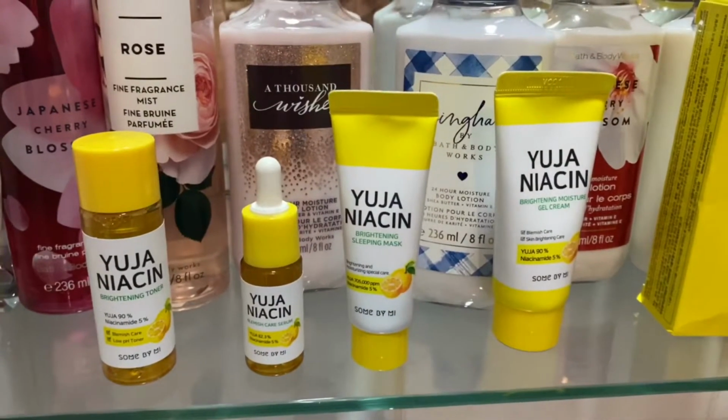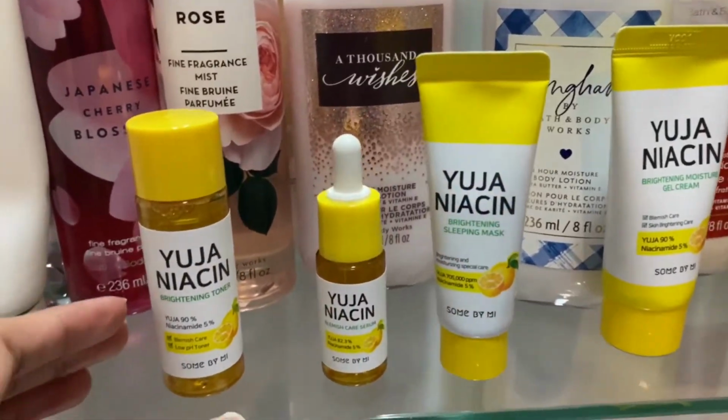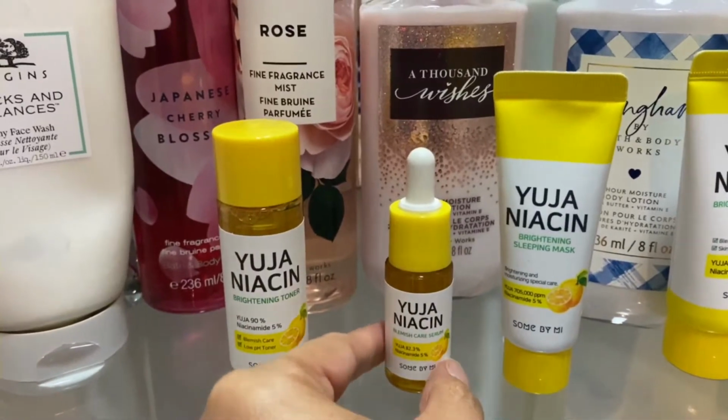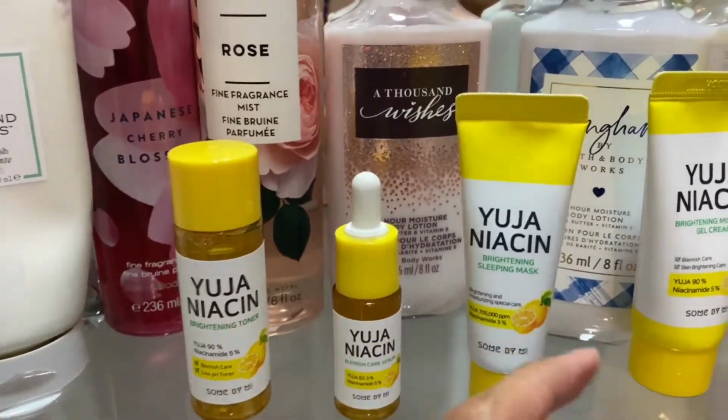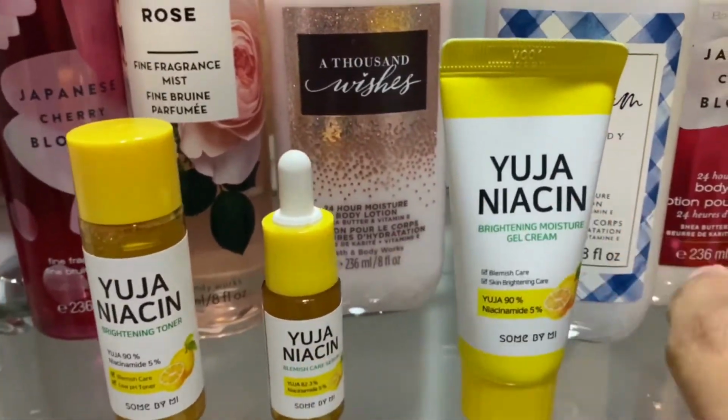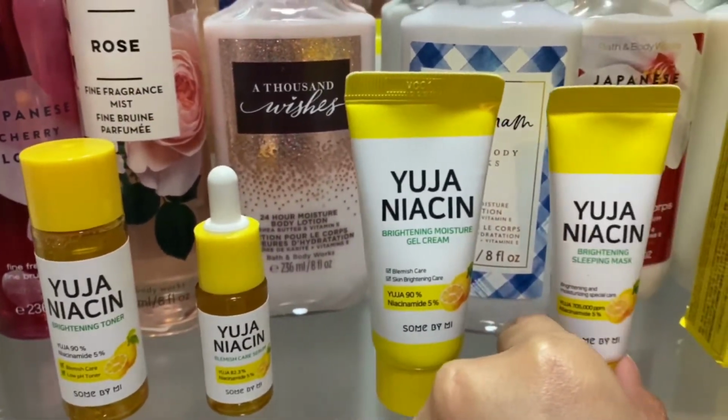So today is June 1. Okay, so ito na yung mga item, mga product natin. So first is yung toner, next is yung serum, next will be the gel cream para alam natin, and then last is the brightening mask.